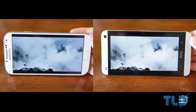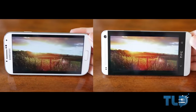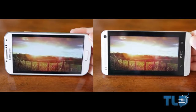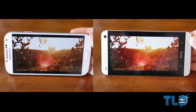And the Galaxy S4 is kind of like an over-the-top set of speakers. Maybe they enhance the bass, enhance the treble, kind of tricking your mind into thinking it sounds better, or again, in this case, looks better. But for me, it's a little too over the top, a little too saturated, and I definitely prefer the color accuracy on the HTC One.